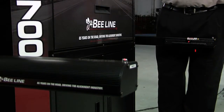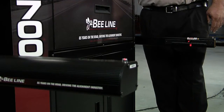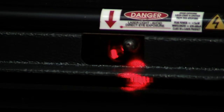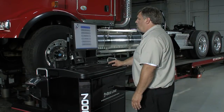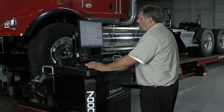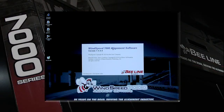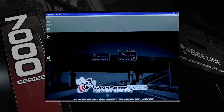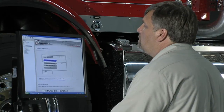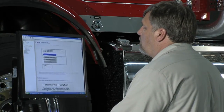The LC7000 produces laser-accurate measurements up to 1/1000th of an inch that are consistently repeatable. When making corrections, the technician watches live readings that serve as the guide to bring the vehicle into specs that are more precise than the manufacturer's specs. Our Windows-based WinSpeed 7000 alignment software guides a technician through the alignment process with a user-friendly and easy-to-learn interface.